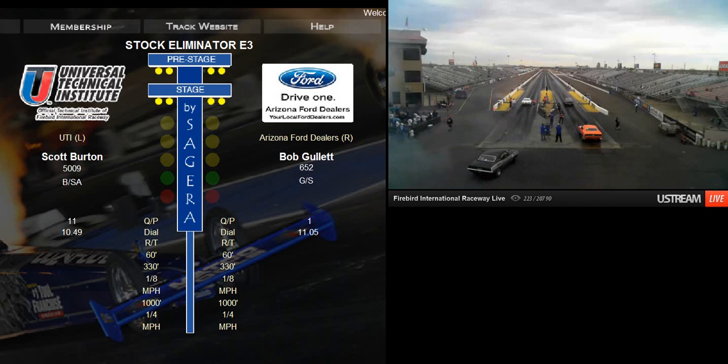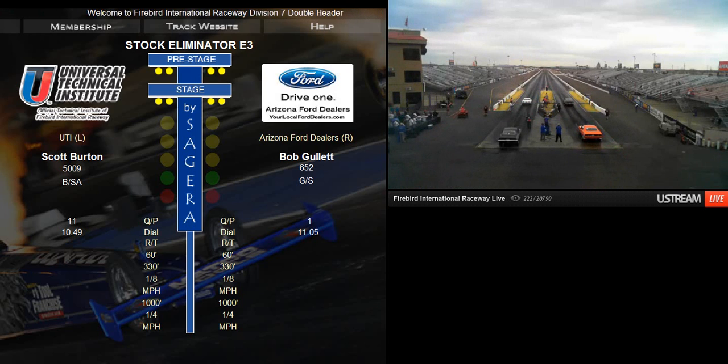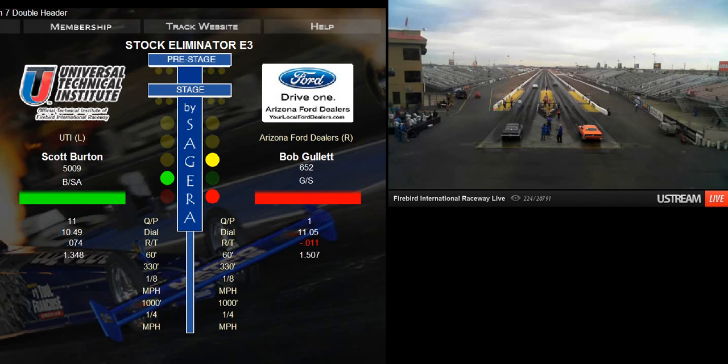And now the pressure's on Pops. This is Scott Burton, Brad's dad, in the white car, taking on Bob Gullett, the number one qualifier out of Alberta. Now, at this point in time, number one qualifier is not really an advantage, but you better be able to drive that baby smooth. And he lets the clutch out early. Oh, you could see it starting to inch forward when he came up against the two-step. Those birds go 3 for 3.